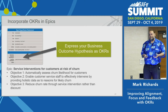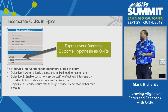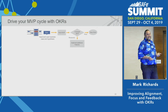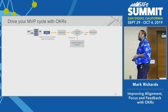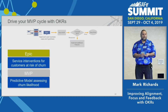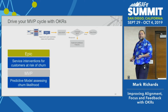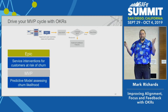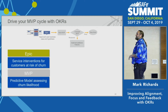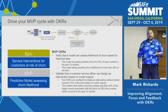All right. So I have portfolio OKRs, I have epic OKRs, but then I know my epic's going to go through an MVP lifecycle. All right, this great big idea. How do I test it? Well, I'm going to write an MVP. Really, the first thing I'd test here would be, can I create that model? I've got lots of very excited data scientists. So let's see whether we can get a model that's useful. MVP. Surely I could set OKRs for that.